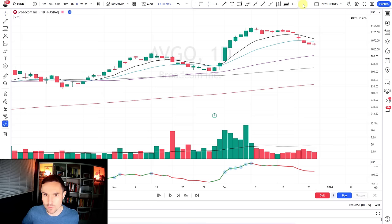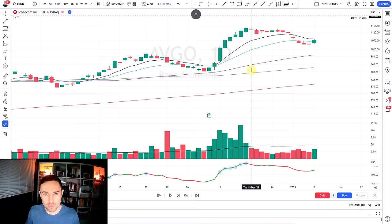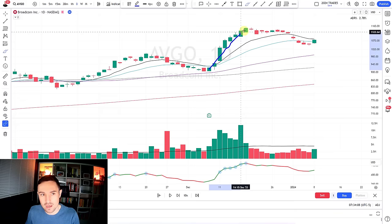So okay, it's pulling down to the 21-day EMA. Okay, popping back up through. Look how the volume just dried up on this pullback. You see that? See how the volume dried up relative to what we were seeing on the rally? So this tells me a lot of buying, a lot of accumulation by large operators.